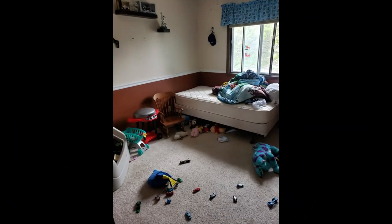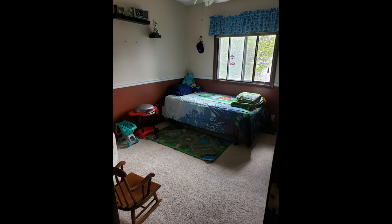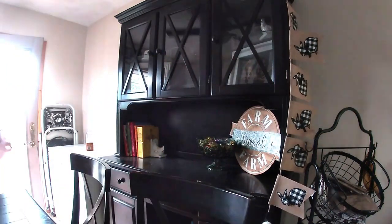Alright guys, so I had footage of me cleaning Freddy's room. I have no idea what happened to it, so I thought I would give you guys a quick peek of the before and after picture, and then we will move on to the kitchen.